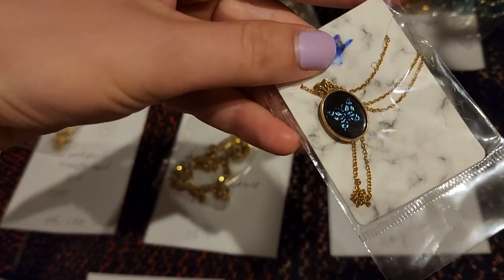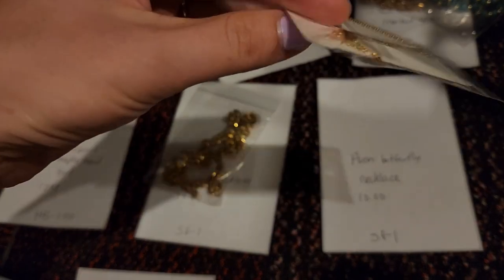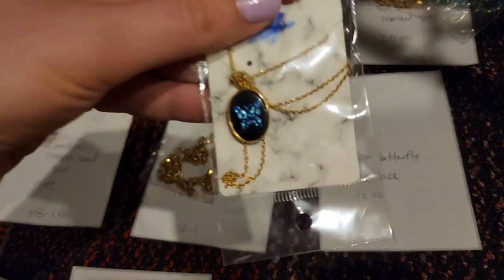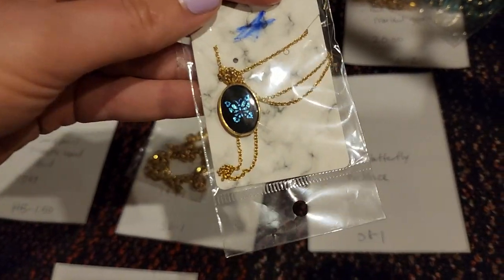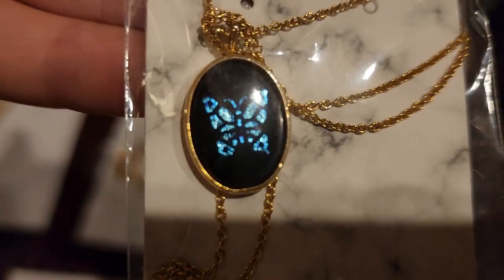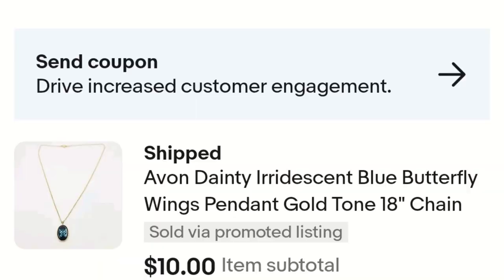This one I've had for a bit. It's an iridescent, almost dichroic butterfly. It is marked Avon. Little dainty necklaces are a little bit harder for me to sell. Now I've been taking my main picture as a super close-up of the necklace instead of one of those far away on the bust type of pictures. Anyways, this one sold for $10, and I paid about $1 in a shop Goodwill lot.